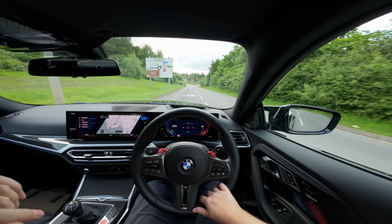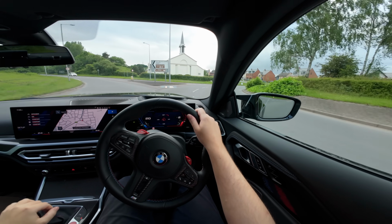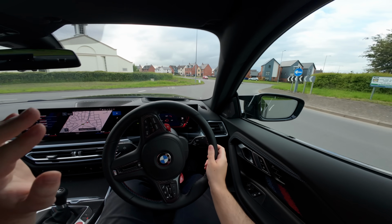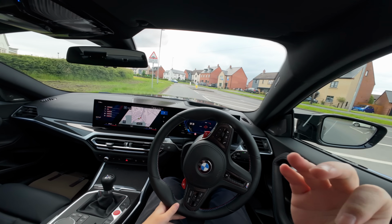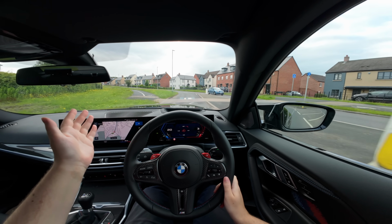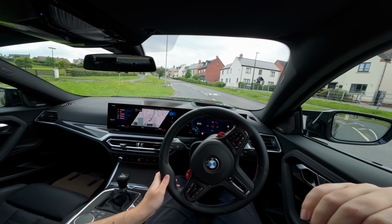I'm coming into this roundabout, but the reason I knew I needed second is because I did not dip below 11 miles an hour. It's so useful to understand the minimum speed in each gear. I've got to go over this speed bump. I know I can do it in third because I'm not going under 15 miles an hour.